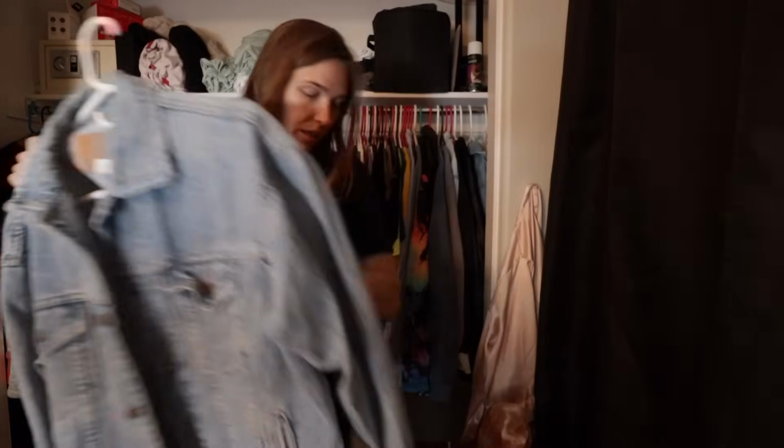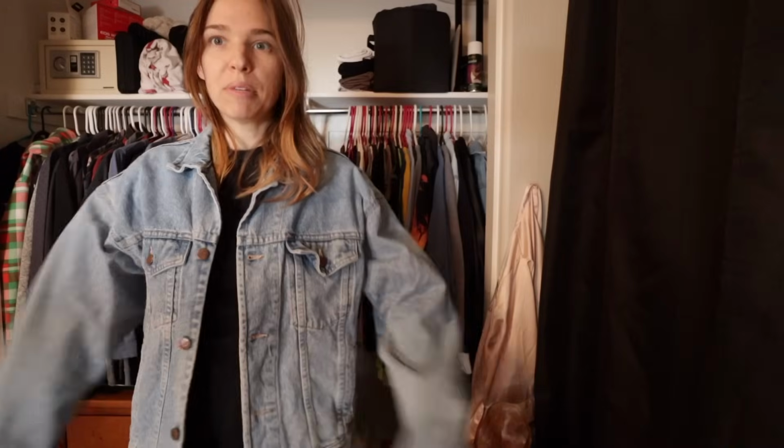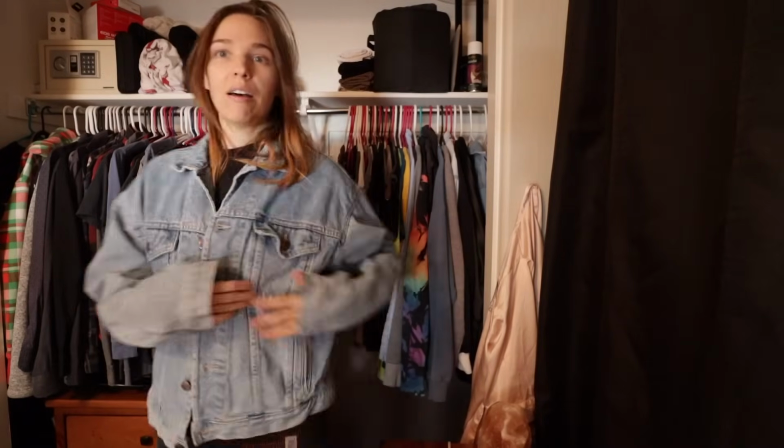And I just got this jean jacket from an estate sale that was going on across the street from where we live. It's a medium-sized jean jacket, so it fits me a lot better than that other one. It still has that oversized feel, but I think it fits a lot better.